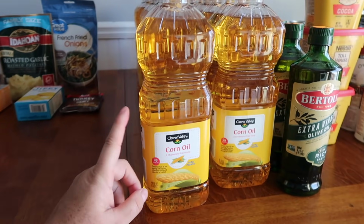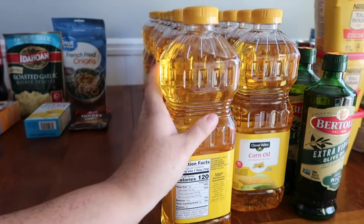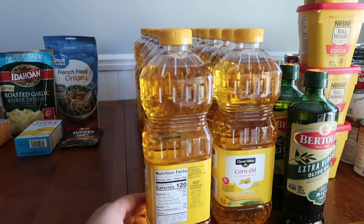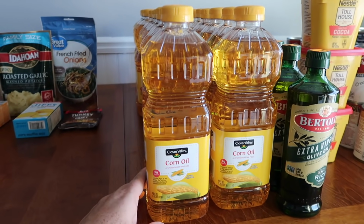Now this is obviously on multiple people's penny list, this little corn oil. It has a very fast expiry date, so I am going to be donating all of this. I'm not going to be frying up stuff for every meal until it expires. But this corn oil is a penny. I'll show you the UPC here in a second.